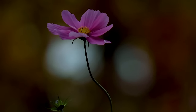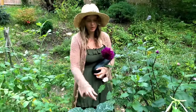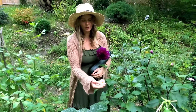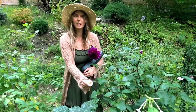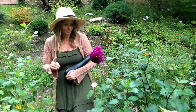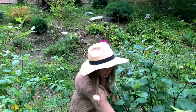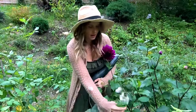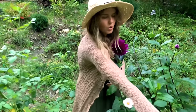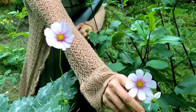Here we have some more cosmos. And again, it's like a broken record with these things, but this has been suffering from powdery mildew, again, because of all the rain. But this is called Sensation Picotee. I planted this from seed, and I love this one. I might show you a better example of that, but it's like this really soft white, and it has a pink kind of, it's like kissed with pink. It's so gorgeous. Here, maybe that one's a good one. It's a really pretty flower.